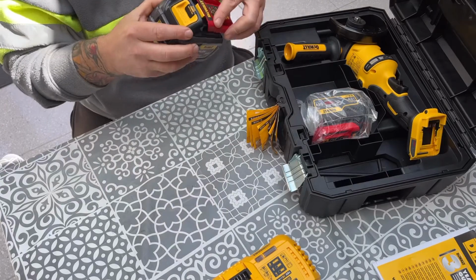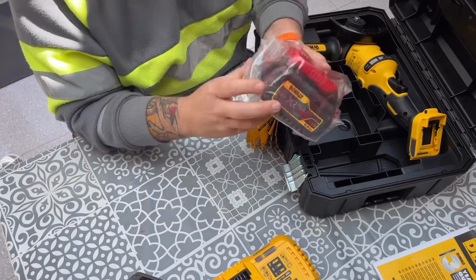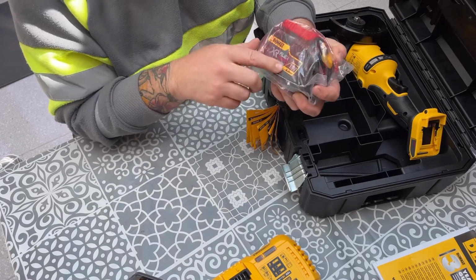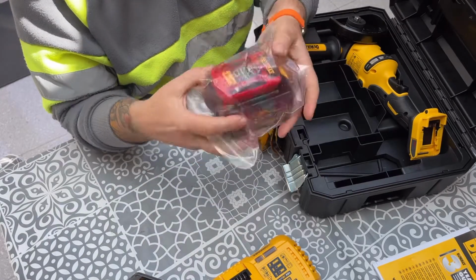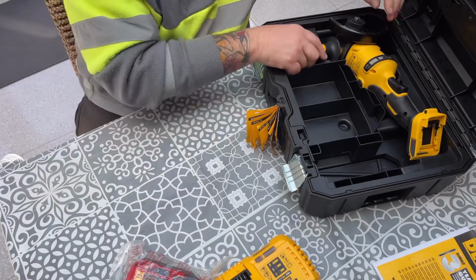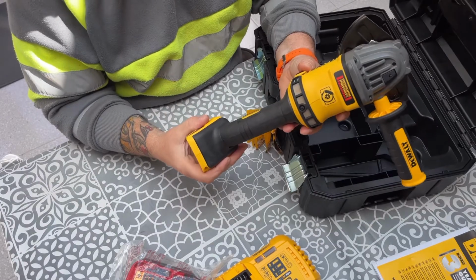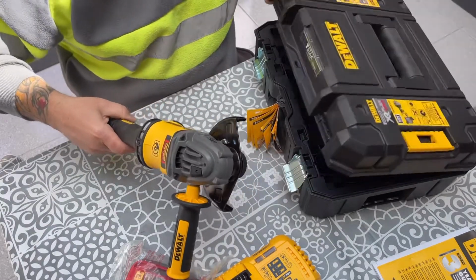So yeah, that's that. You get another battery, exactly the same, which is a sync up battery, 24 volt. So two of them little bad boys. That's the, I'll put the box out the way now.